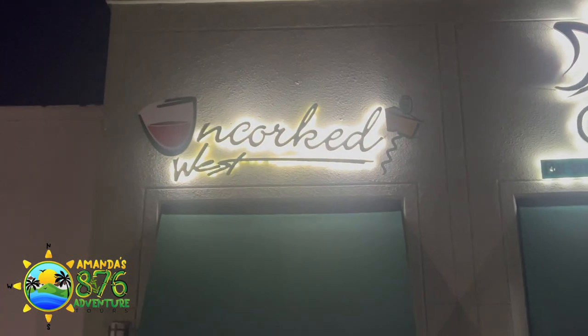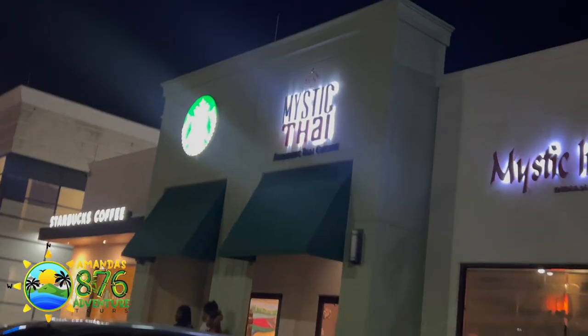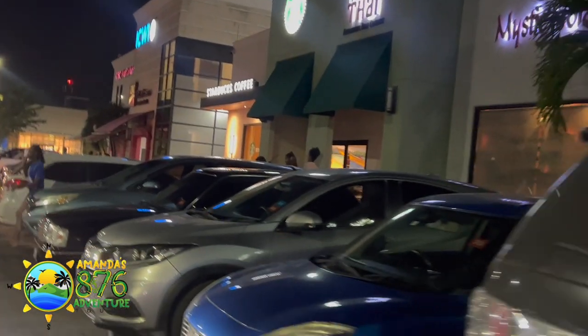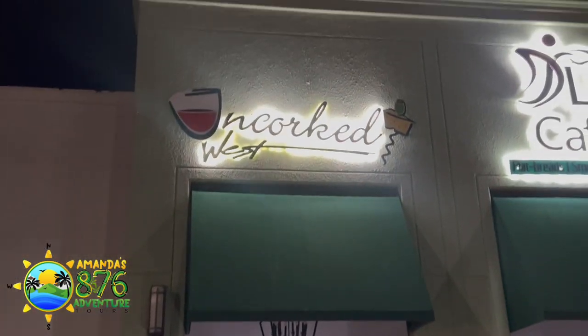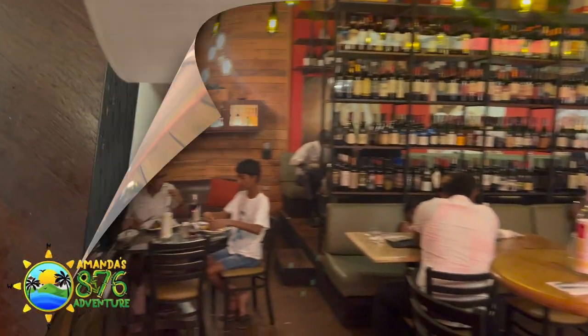Right beside Mystic Thai is Uncorked West. So that's Mystic Thai right beside the Starbucks, and then right over to the right of it, or to the left, is Uncorked West. This is by far one of my most favorite restaurants right here in Montego Bay. This is the inside. It's kind of giving you like, hey, I'm in France, something along those lines.